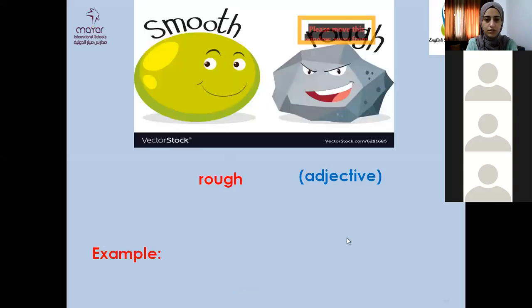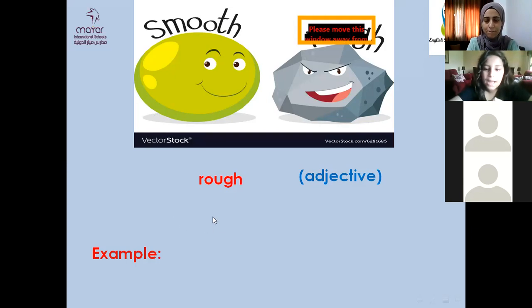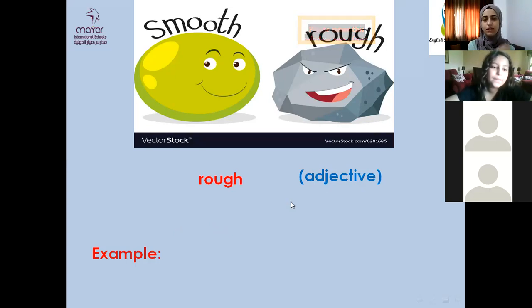Let's move to the next word here, and let us have another student read it. Qasim, are you with us? Can you hear us? No? Zaina. Rough. All right, Zaina, read this word, please. Rough. Excellent, rough. So the sound of GH here is? F. F, yes. And what part of speech is this word? Adjective. It's an adjective. Thank you so much.